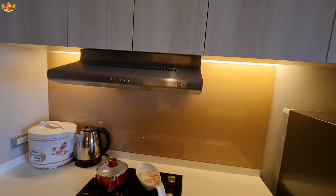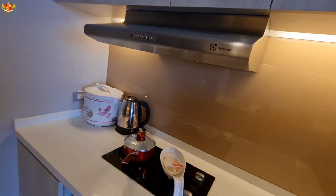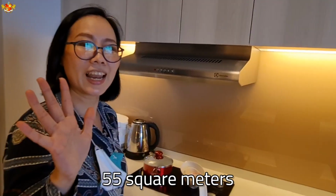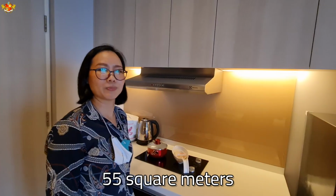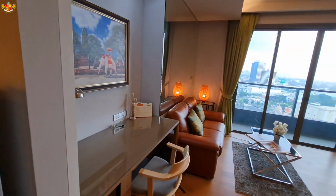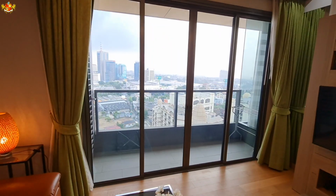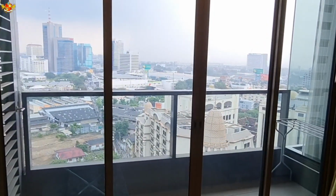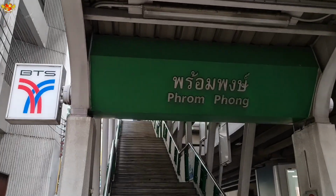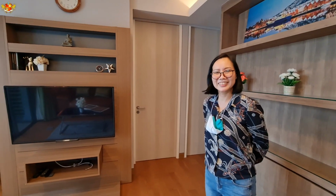And this fan right here is good too, so whenever you're cooking, you don't have to worry about the fire alarm going off. How big is this room, Sherry? 55 square meters. Okay, so 55 square meters is about 600 square feet. What level floor? Oh, 14. Look at that view right there. Yes. And I actually walked here today from the BTS Phrom Phong station. So it's about maybe a 10-minute walk from the BTS Phrom Phong station, which I think is very nice.